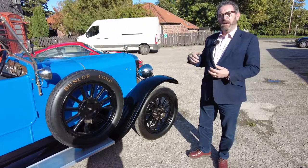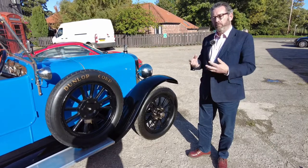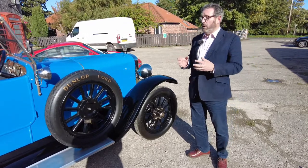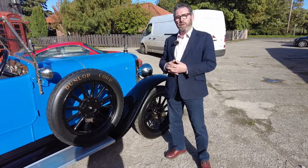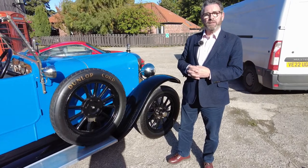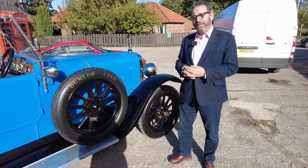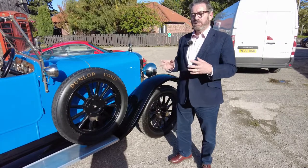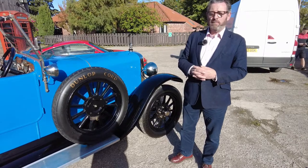then I'm going to take it up the main road at around 50 miles an hour and then show you how it performs on hills. The model is an extraordinary model for Austin. It was the car that nearly broke the company, a very high quality car that was very expensive in 1919 and 1920. And in fact, the Austin Heavy 12-4, which followed it, was essentially a miniaturised version of this, which brought the company back to prosperity.